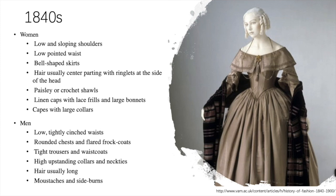For the men, very fashionable men sported low, tightly cinched waists with rounded chests and flared frock coats that gave them a rather hourglass figure, inspired by Prince Albert. They also wore tight trousers and waistcoats, with high upstanding collars and neckties tied around them. Hair was worn quite long but swept to the side. Mustaches and sideburns were popular.